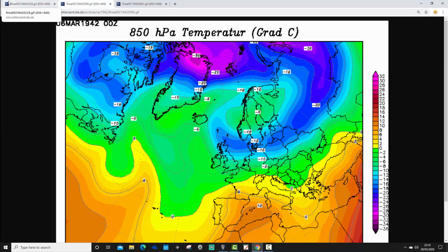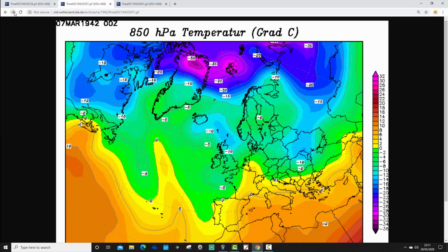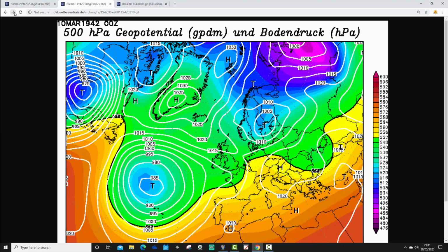Upper air temperatures actually looking very, very cold, especially for northern and northeastern parts of the country. So I would have thought maximum below freezing, quite widespread there again on the 6th of March of 1942. 7th also looking cold and wintry, more snow likely in more southern parts of the country. From that one, upper air temperatures are still cold. But then there's going to be another change as we go further on into the month.